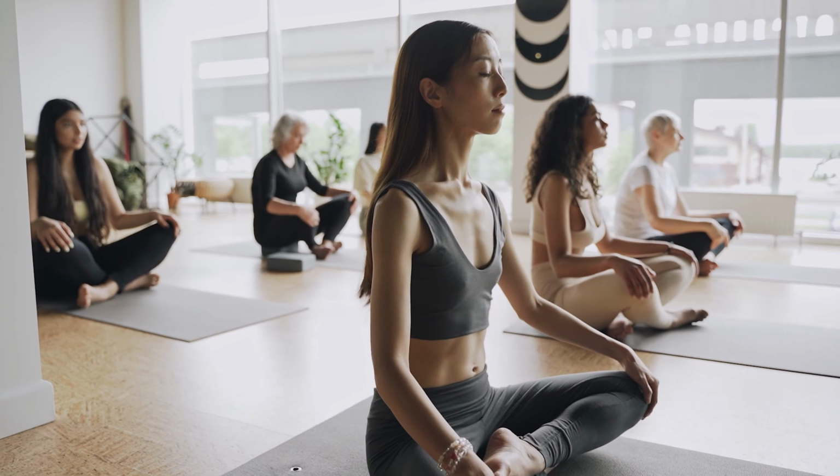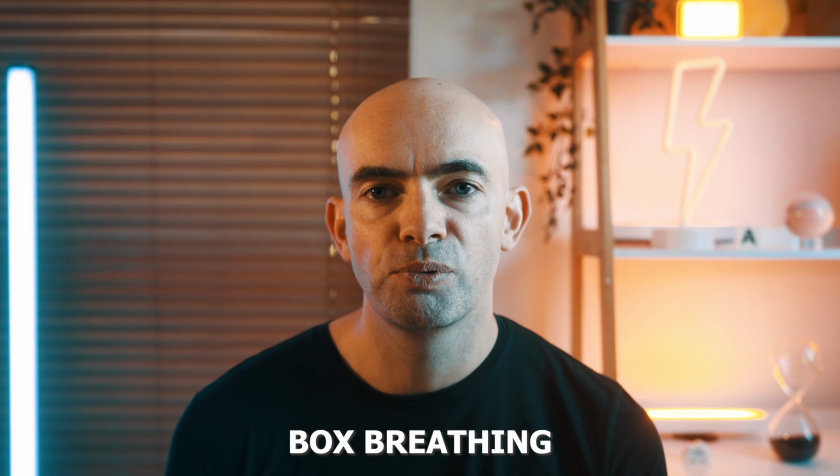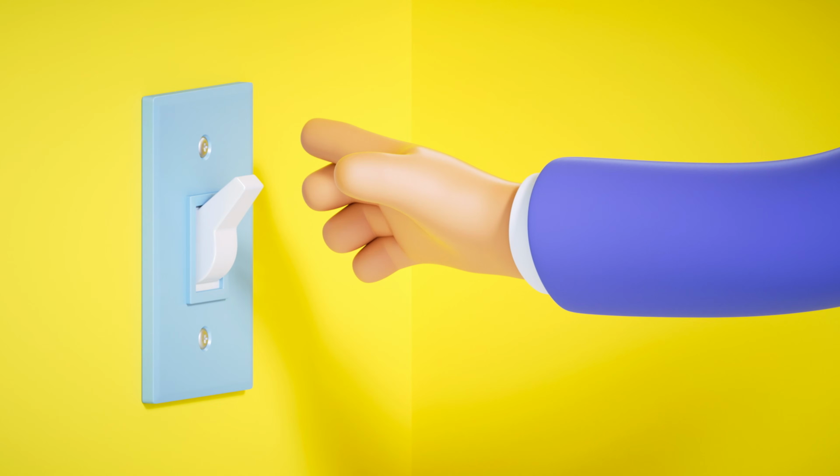The way this works is by practicing a short, focused breathing exercise. You can try this right now. Find a quiet spot, sit comfortably, and focus on your breath. Inhale for 4 counts, hold for 4, and then exhale for 4, and then hold for 4 again. And this is known as box breathing. As you do this, your goal isn't to completely shut off your thoughts, but to recognize when your mind drifts and gently bring your focus back onto your breath. Each time you refocus, you're training your brain to snap back from distractions more easily.